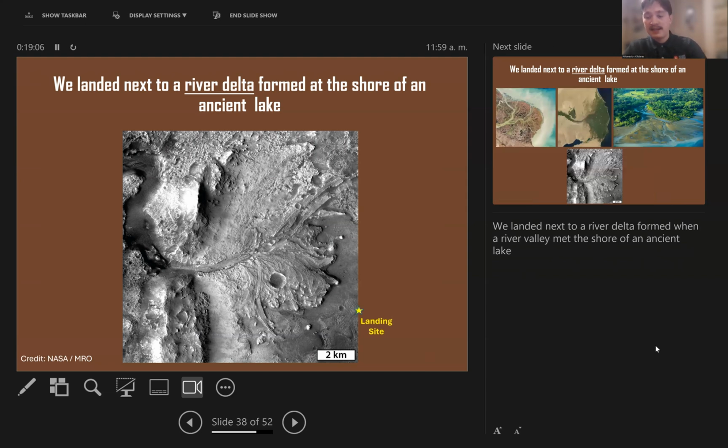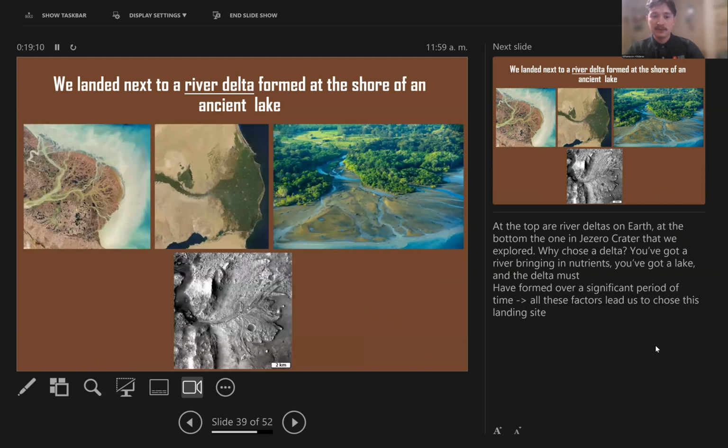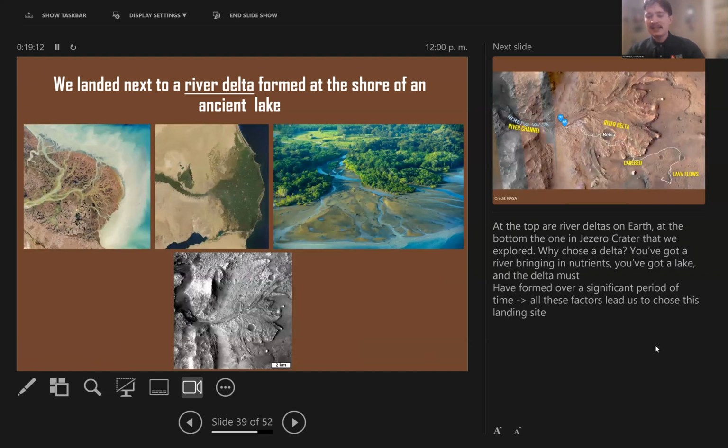And that yellow star again shows right where we landed, near the base of that delta. And here are some examples of river deltas on Earth at the top. And then at the bottom is the one in Jezero Crater that we explored.